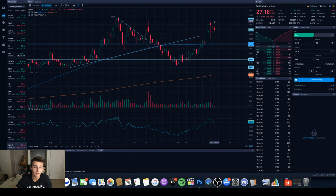We got very close to $30. We had resistance around this level because this is an area where we had a high right here, a wick up, and we had kind of a double top around 31. So this $30 to $31 range is a pretty strong resistance level for Workhorse right now, so I'm not surprised we're seeing some rejection at this level.